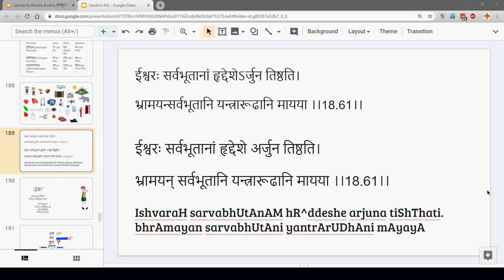Hruddeshe means in the desha. There are two words in this, it is a compound word. Hruddeshe, in the area of the heart. Desha means area. Hrut is one word. Here you can know.